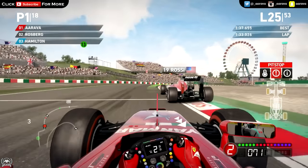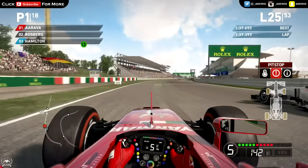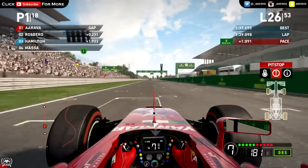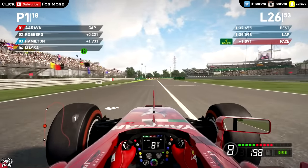Rossi going a little bit slowly. Come on, man, get out of the way. We're going to go through the final corner. Is Rosberg going to go to the pits? No, Hamilton goes into the pits, but I go around the outside of Rossi. Rosberg continues with me. He's got DRS. I've got DRS. Hamilton is in the pits right now, so he's going to try and get an undercut. But is Rosberg going to try and make a move round the outside into turn 1?